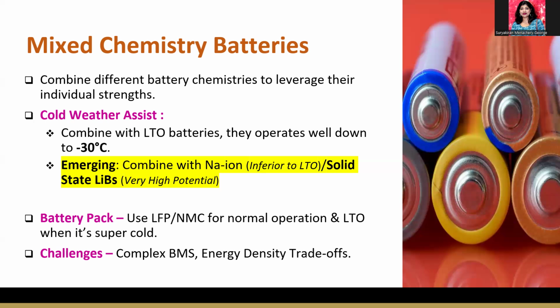And also, if we look at the challenges of the BMS, it needs a complex BMS which uses a smart thermal management strategy, which needs some temperature aware switching logic. So in that case, LTO cells activate first, supplying power to heating elements, preconditioning secondary cells. And once it has heated up and reached above 0 degrees Celsius, it can switch to NCM or LFP, the regular battery.